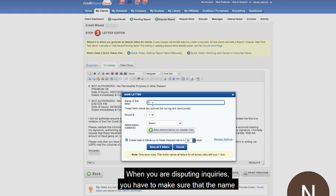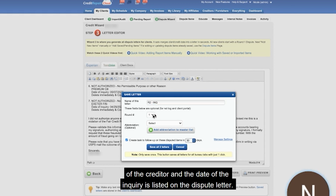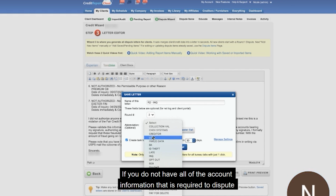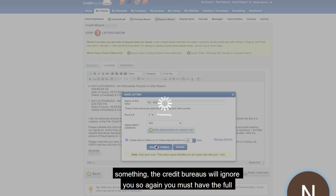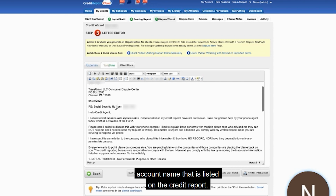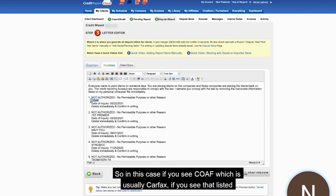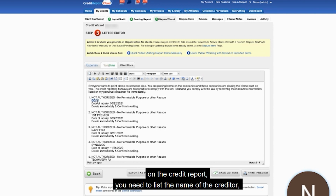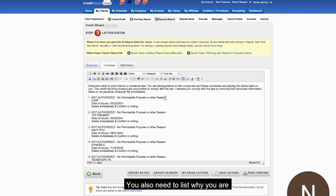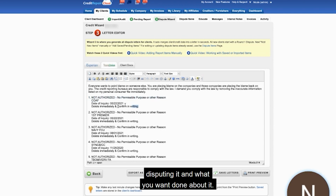When you are disputing inquiries, you have to make sure that the name of the creditor and the date of the inquiry is listed on the dispute letter. I'm going to say that again because it is so important. If you do not have all of the account information that is required to dispute something, the credit bureaus will ignore you. So again, you must have the full account name that is listed on the credit report. So in this case, if you see COAF, which is usually a Carfax, if you see that listed on the credit report, you need to list the full name of the creditor and the date of the inquiry. You also need to list why you are disputing it and what you want done about it.